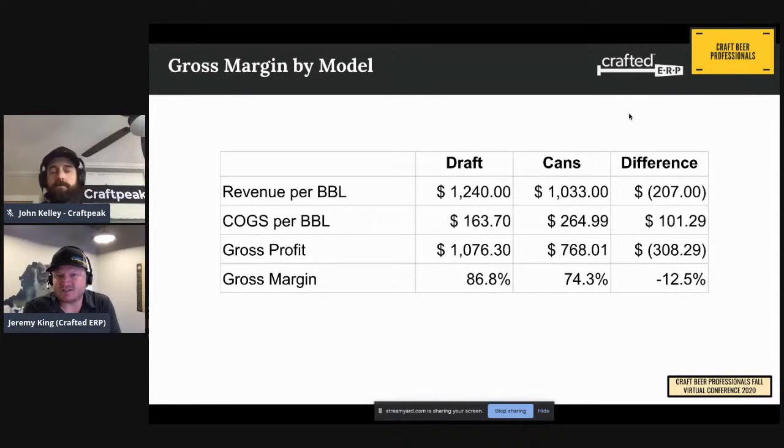This is a blended cost, at that $265, kind of a middle ground between those two, and more of what we saw overall from our customer base, giving you a gross margin of just under 75%. So you can see the differences there. It's still a very healthy gross margin to get this stuff into cans.